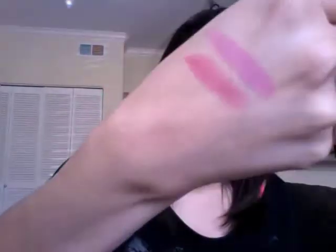I picked up Bombshell. The reason why I got Bombshell is I was in love with a lip gloss from Glow Minerals that I recently finished. I think it was called Rose Gold, but don't quote me on that. It was just a lip gloss form, and I was bound to find something very similar because I had just run out of it, and I didn't want to go out and buy it. Bombshell is basically a pink iridescent with gold. It's going to be really hard to tell that on camera, but in person it looks really nice. It's a very pale pink with gold iridescent in it, so it's really pretty.